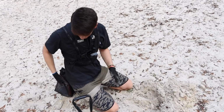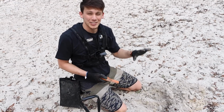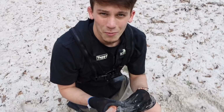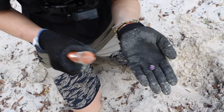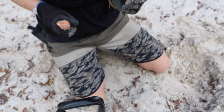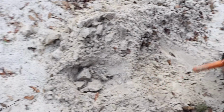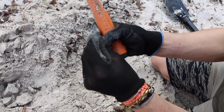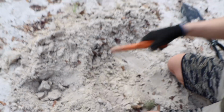What's nice about doing it on a volleyball court is you don't have to worry about a nice and neat plug. All right, this didn't come up on the metal detector, but look at this. What is that? It's like a little ball, maybe to a bead or something. That's kind of cool. Can you see it? There it is. Oh yeah. We got our first screw. That's pretty cool. Maybe there's another one.